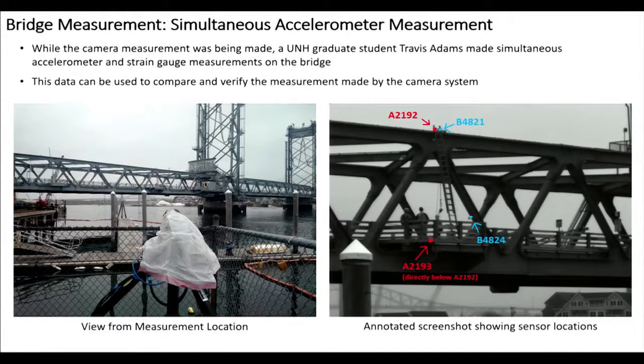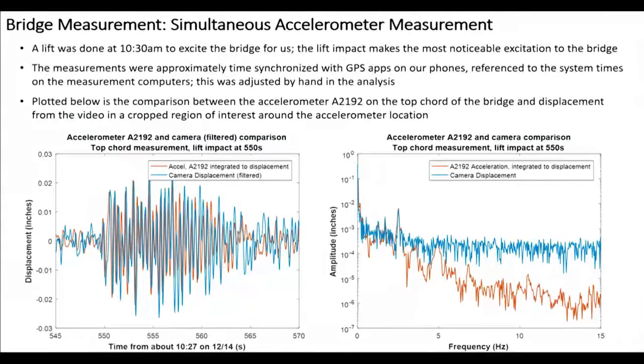Simultaneously, a grad student from the University of New Hampshire was recording the actual bridge motion information. And what's really nice, and I'm happy to report, is that the vibration information as recorded by the accelerometers matches what we can get from the video from 80 meters away.